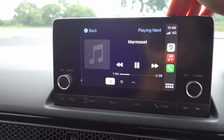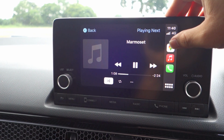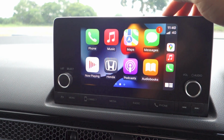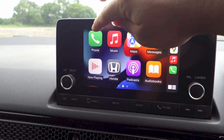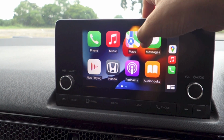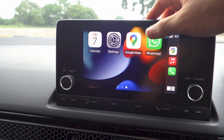Hit this button to go back to your current media playing information. And to the right, you have shortcut buttons for Google Maps, music, phone. And below, we can go to the main CarPlay menu where you can look at your phone, music, Apple Maps, messages, and whatnot. And right here, you can look at your calendar, settings, Google Maps, and WhatsApp.